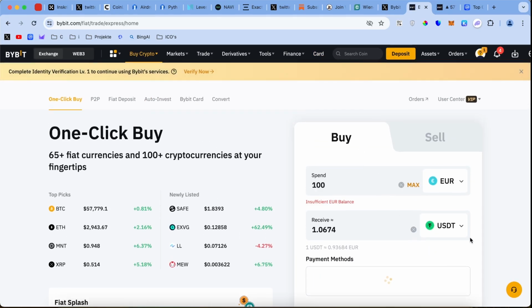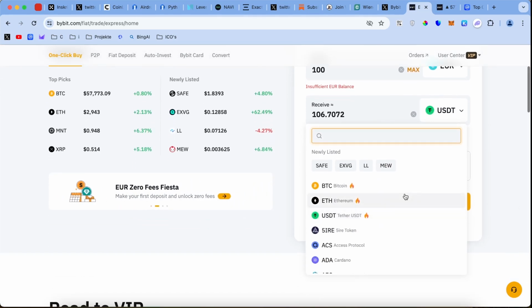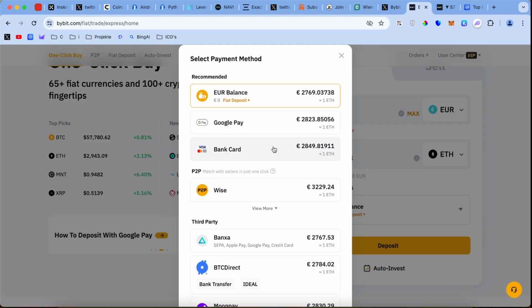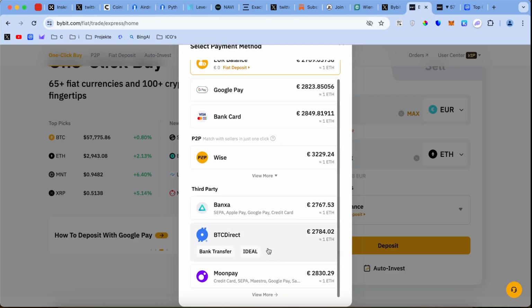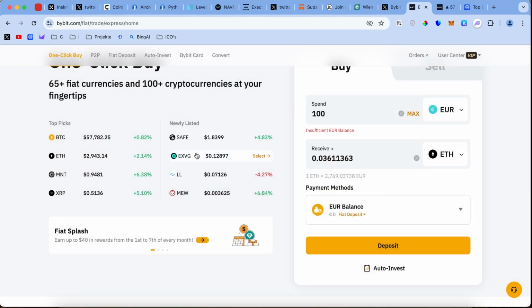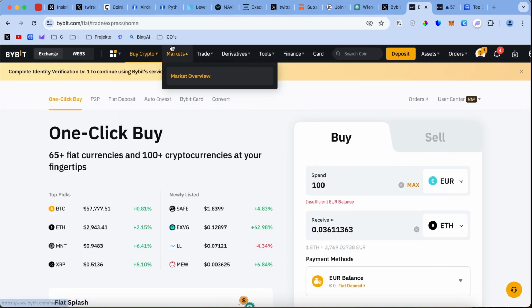So for example, you want to use 100 euros to directly invest into Ethereum. That's easily possible with Google Pay, for example, also, or things like MoonPay, BTC Direct, Banxa, Wise, a bank card like Visa, and many more. So you see, there's a huge opportunity how to get into this, and there are many different methods.